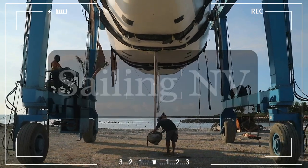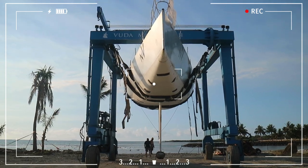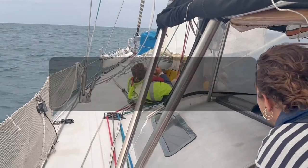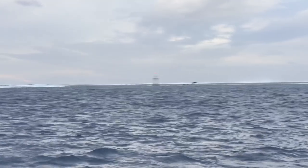So after our 2-year refit here in Fiji, turning our Open 66 into a fast family cruiser, it was finally time to head out into the open ocean. Going out through the reef pass finally.